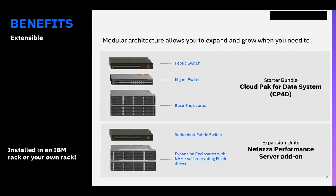But unlike previous versions of Netezza, this environment is expandable. So if you start small, say with the 17 terabyte base +1 system, and you want to expand, you simply need to purchase an additional expansion enclosure. That enclosure will increase the amount of disk. Right now, it's about 17 terabytes per enclosure. In the future, we will have larger, more dense systems, but you can expand all the way up into what would be the equivalent of about an 8-rack system at this point. So you can get very big or stay very small, and you can expand in place in your own racks or in IBM's racks.